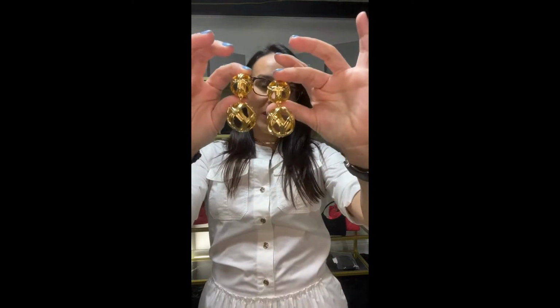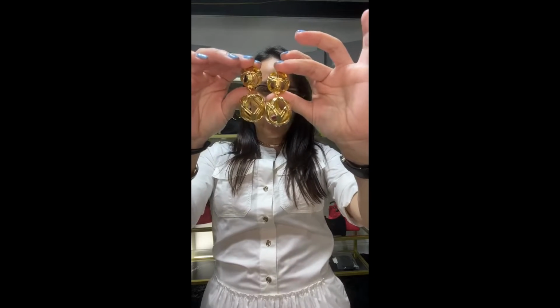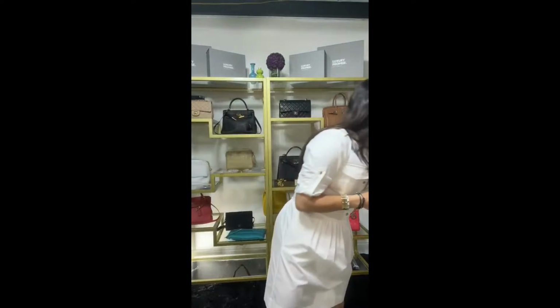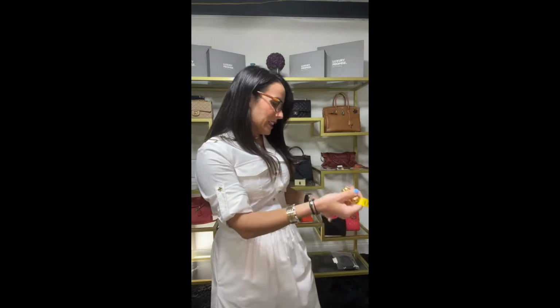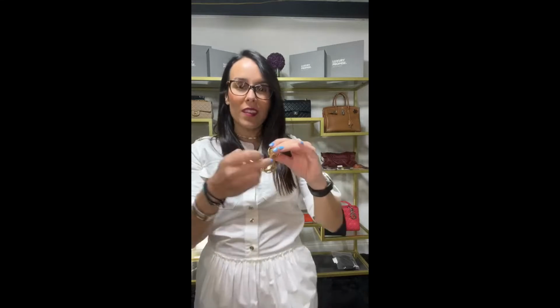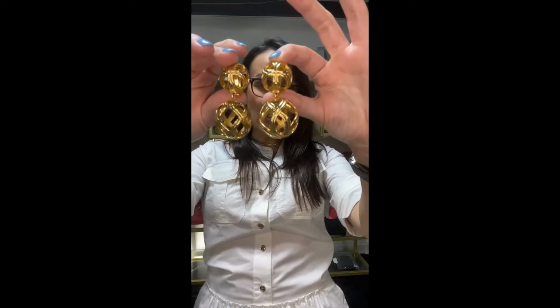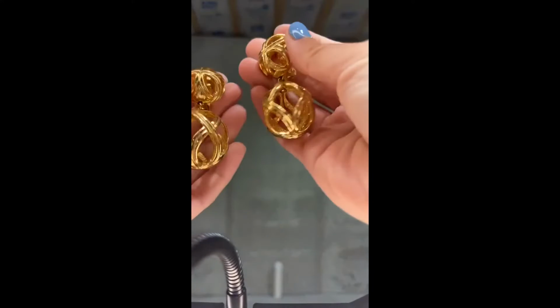These are vintage Christian Dior clip-on earrings as well. These measure probably a little bit more than 2 inches in drop. Let me measure just to be safe that I'm not giving you guys the wrong size, but I believe they're about 2 inches. Yeah. So the drop on these is about 2 inches. They're not heavy at all. Condition on these is great, which I'll flip this around so you guys can see.